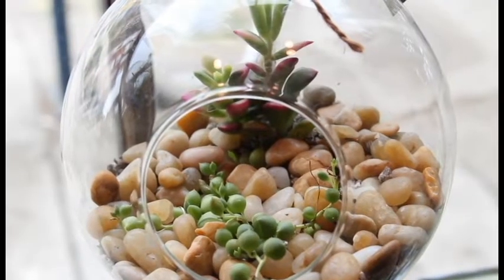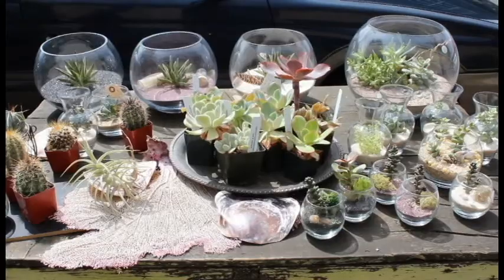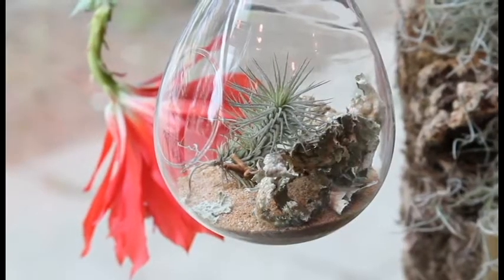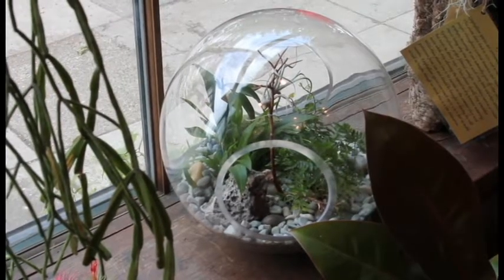I started seeing funky plants in vases all over Portland. Bars, restaurants, hair salons, bookstores, they were everywhere. I was told these were terrariums. I was so intrigued by them. They seemed so simple, yet there was something complex and harmonious about them.